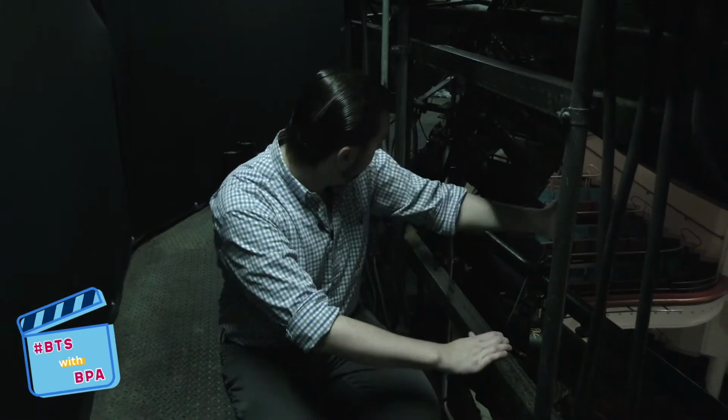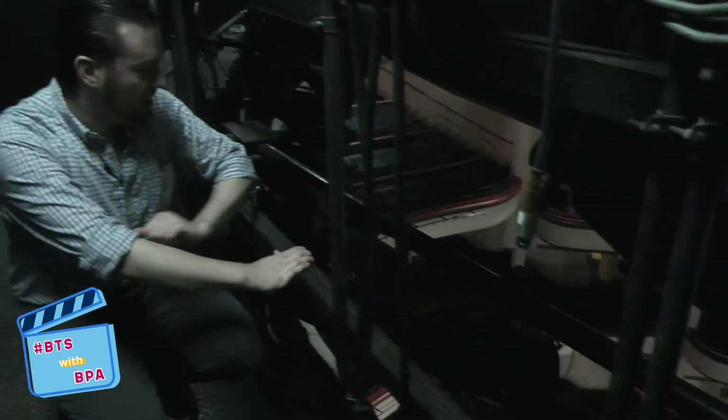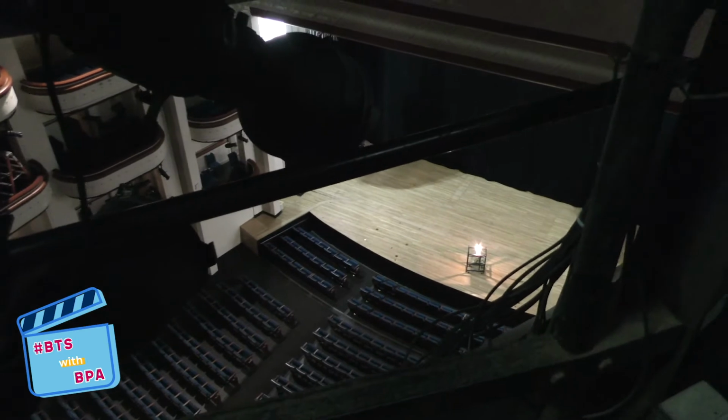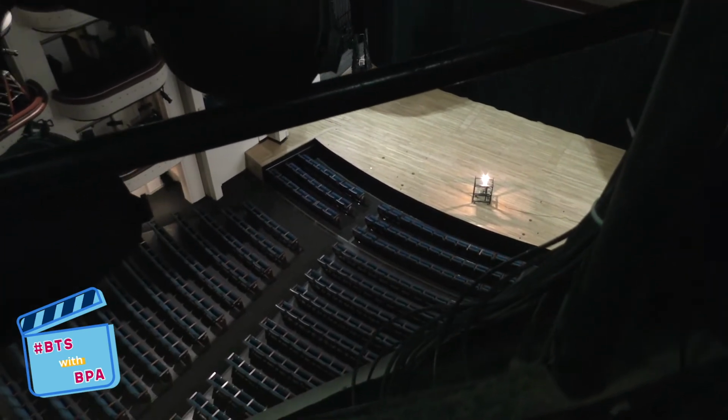This is known as the front of house lighting cove, and here you can see the light fixtures that are used to shine light onto the front of the stage. And as you can see, we are quite some distance from the stage. Now we're going to go to the speaker bridge, which is where some of the larger parts of the audio system for the Belk Theater are, and we're going to go to the fly rail, which is where the system pipes that are over the stage are controlled from.